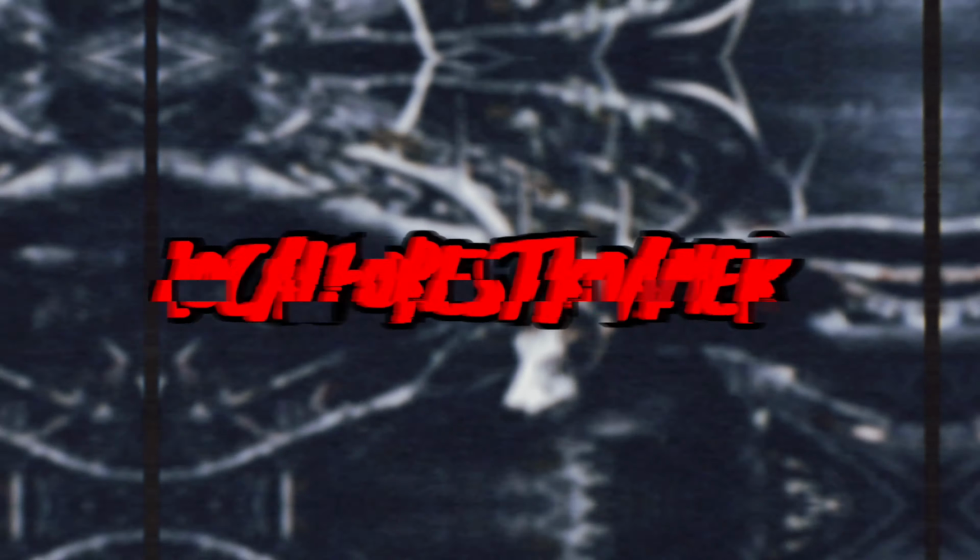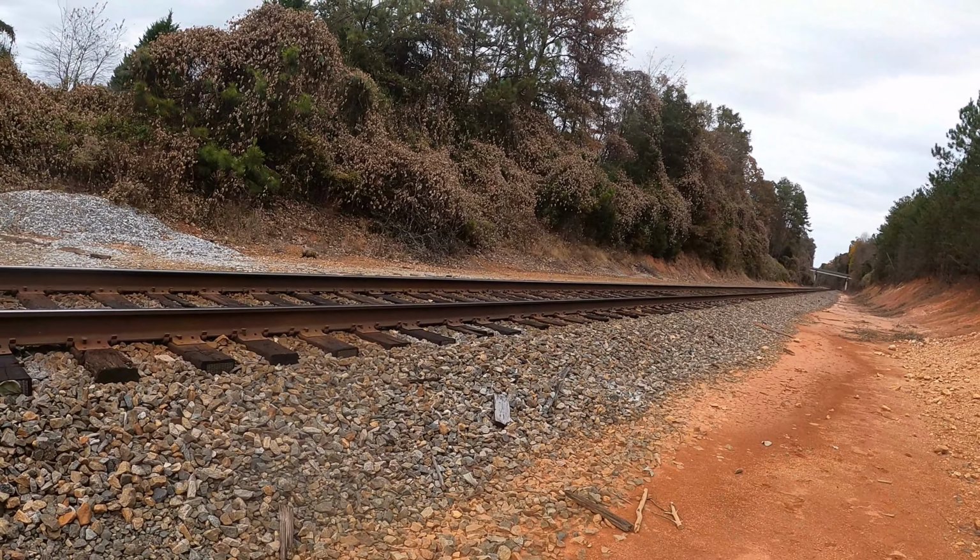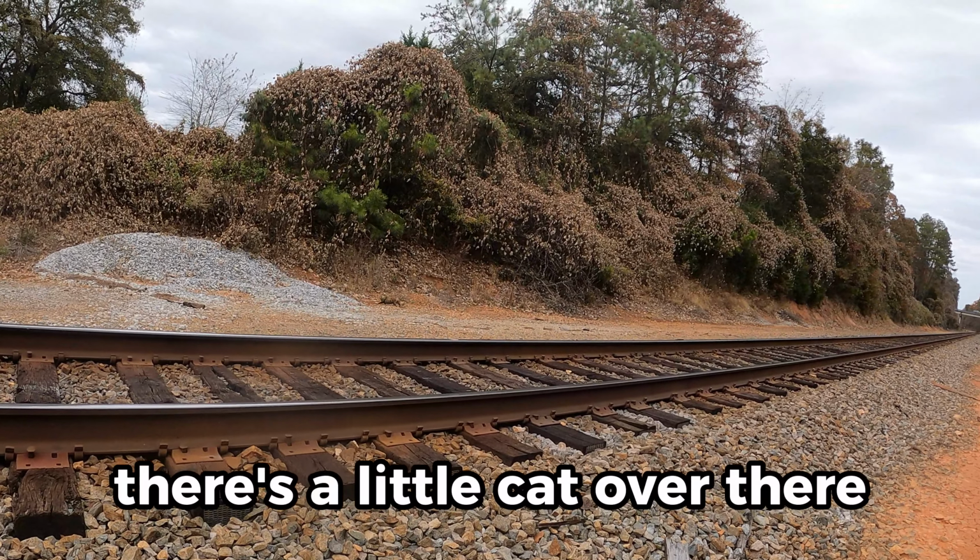What's going on, guys? Today I'm in a really cool quartz spot. You can see there's all just this quartz just sticking out of the clay around here. I'm gonna buy some railroad tracks. There's a little cat over there.